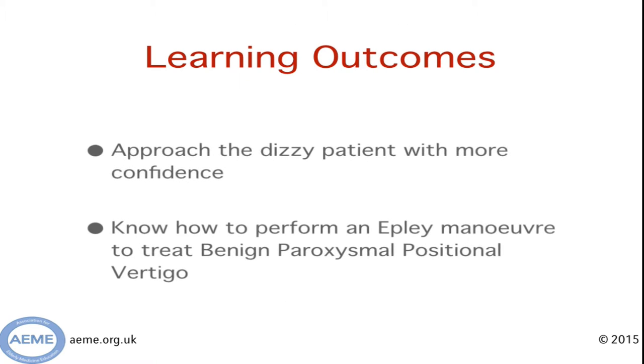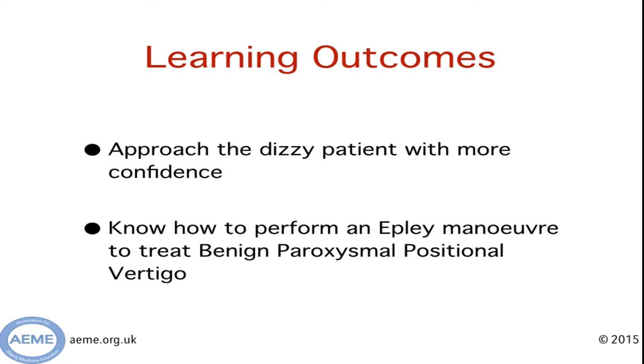There's a couple of learning outcomes for this mini gem. Firstly, I hope that by the end of it you're able to approach the dizzy patient with a bit more confidence. And secondly, by the end of this you'll know how to perform an Epley Manoeuvre, which is the treatment for benign paroxysmal positional vertigo.